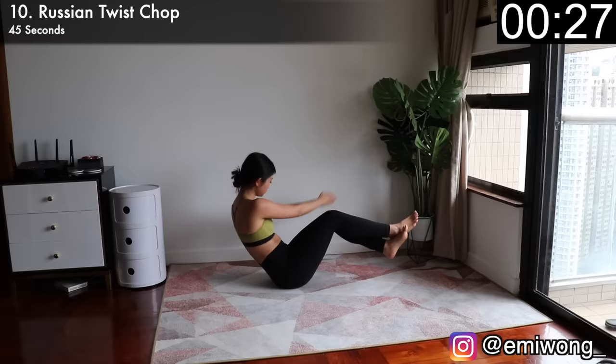Our goal is to keep chopping and having our legs off the ground until the timer is up. I have faith in us, we can do it. Let our body prove that it's stronger than we think.